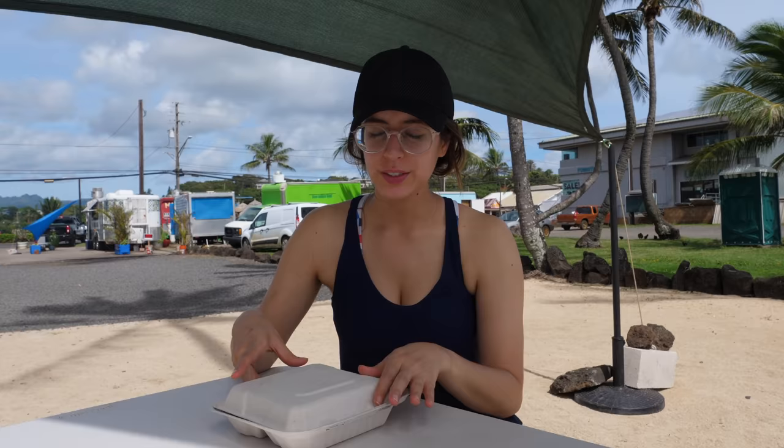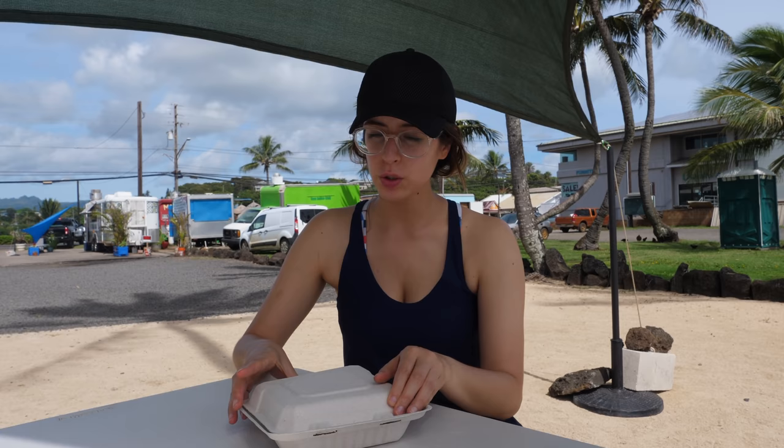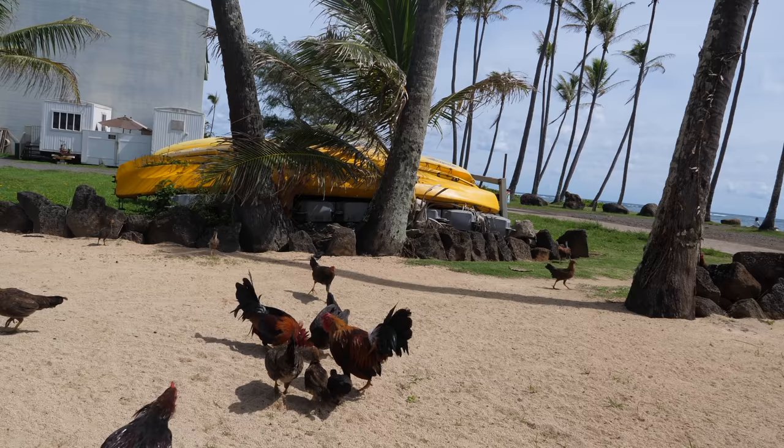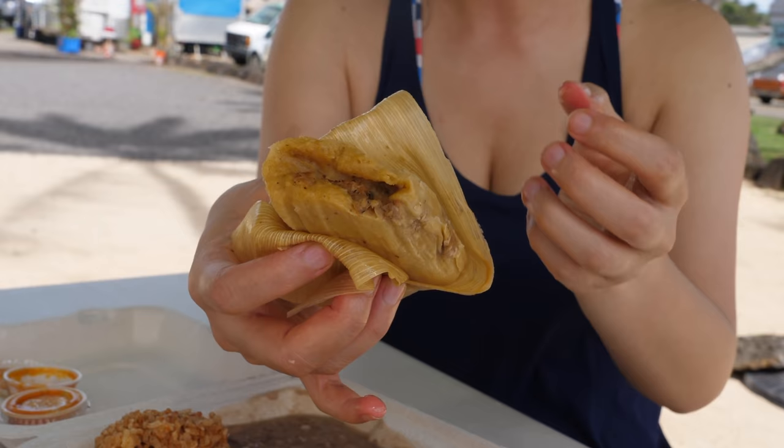So we're here at Nick's Tamale, Kauai, and what they're known for are tamales. Wow, this salsa, it is hot. On to the next one. Is our chicken tamale. Now, there are chickens just roaming around all over this place. There's actually a rooster who's eyeing me right now. Add the habanero salsa.